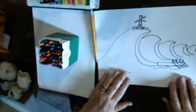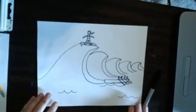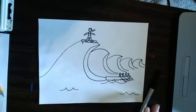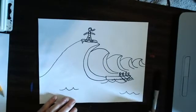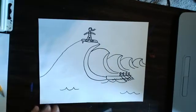Okay, now, once you're all done, you can outline it with Sharpie or a ballpoint pen or a black marker, depending on if you're going to color it with crayons or if you're going to do it with watercolor. If you're going to do it with watercolor, you got to use a Sharpie or a ballpoint pen because regular markers will bleed with the watercolor.